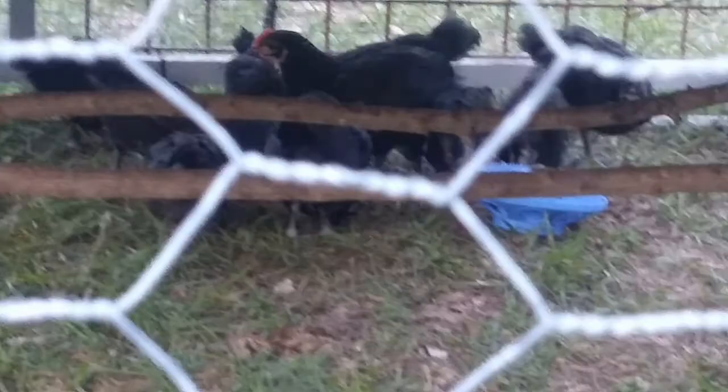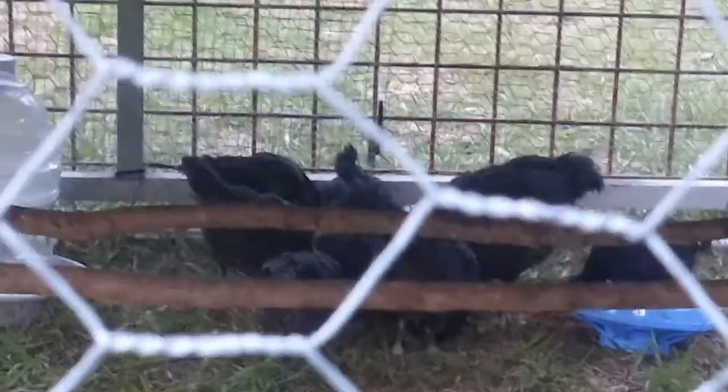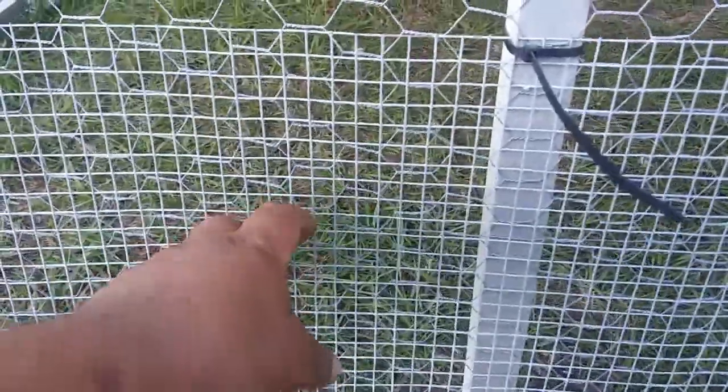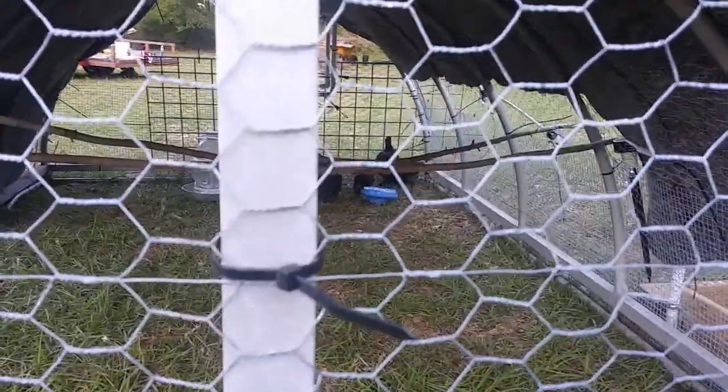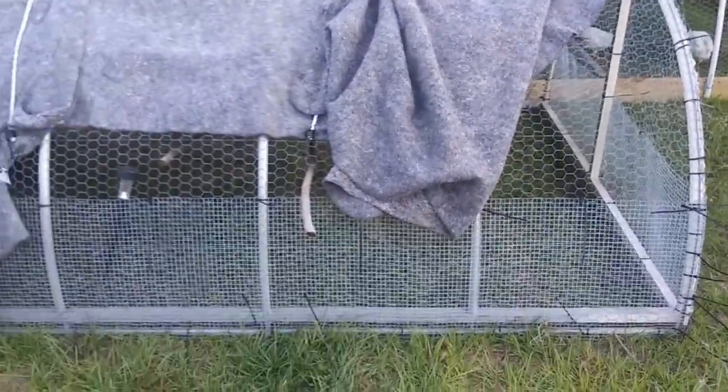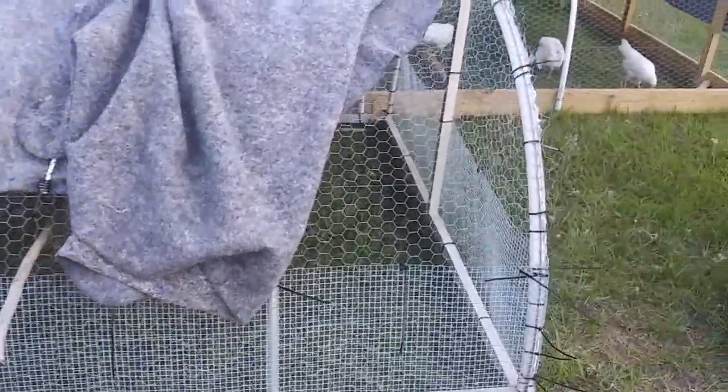These guys here, they're all huddled up over there. They've knocked their food over, what was left of it, so they probably need some more. As you can see, I got the utility wire on the bottom, so nothing can get in. Haven't had any problems since I put that up. Like I said, this is just an awning off of the front of a commercial building that I've had laying around the yard for quite a few years. We just wrapped it up in chicken wire.